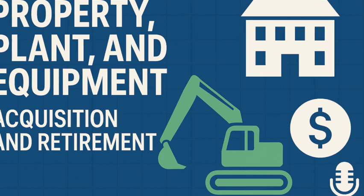Now, for a complete shift in gears, we need to talk about something called an asset retirement obligation, or ARO. It sounds intimidating. Break it down for us. An ARO, it's basically recognizing that sometimes when you use an asset, you're also taking on a responsibility for what happens to it at the end of its useful life.